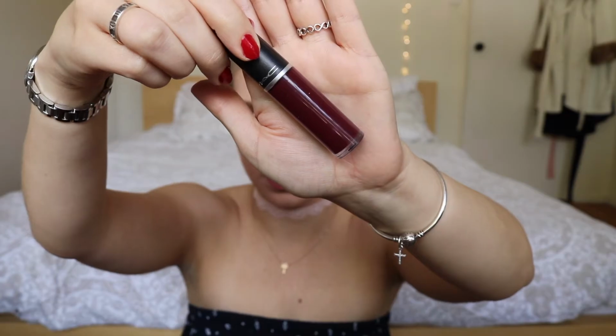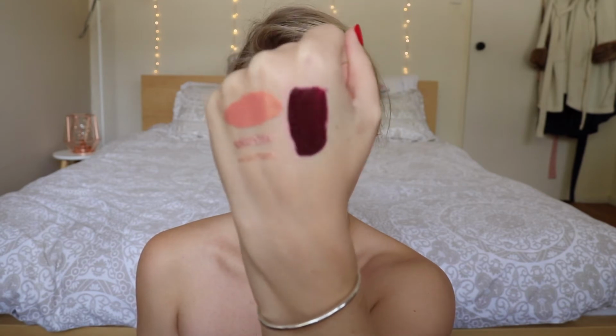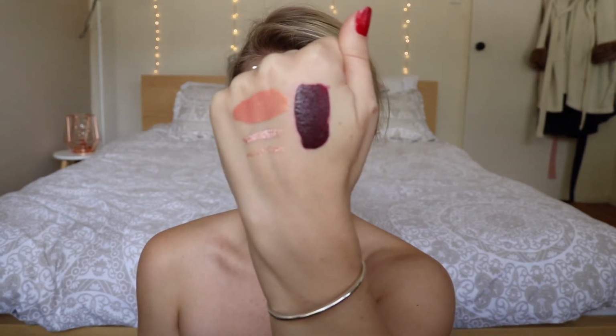The last lip product that I want to talk about is from MAC. It is the MAC Retro Matte Liquid Lipstick in the shade Self Portrait. So that is the packaging, and we'll just swatch a little bit onto my hand so you can see what it looks like on the skin. So it is a gorgeous deep berry tone.